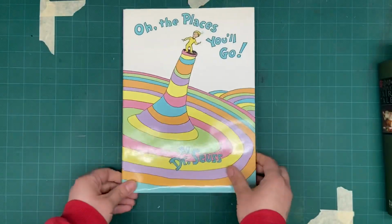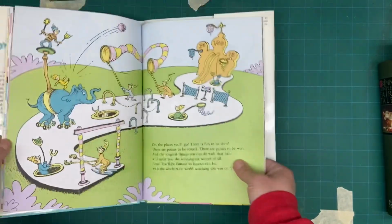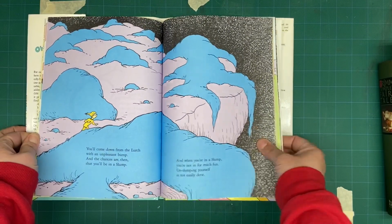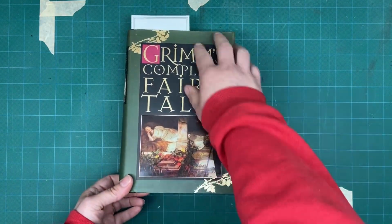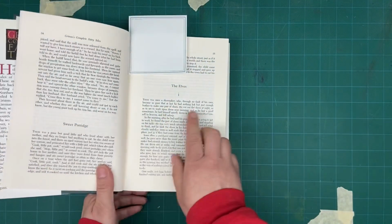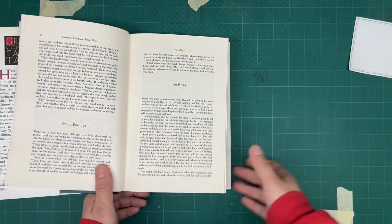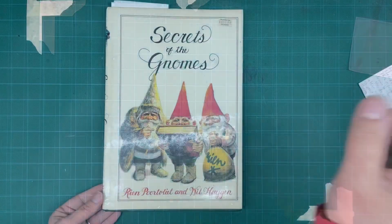For the example I will be working on in this video, I have been inspired by a fairy tale. Fairy tales are a fun subject to work from because, although they are often short, they are full of vivid imagery and fantastical and imaginative scenes. I chose a somewhat lesser-known Grimm fairy tale called The Elves, or The Elves and the Shoemaker, as it is more commonly known.